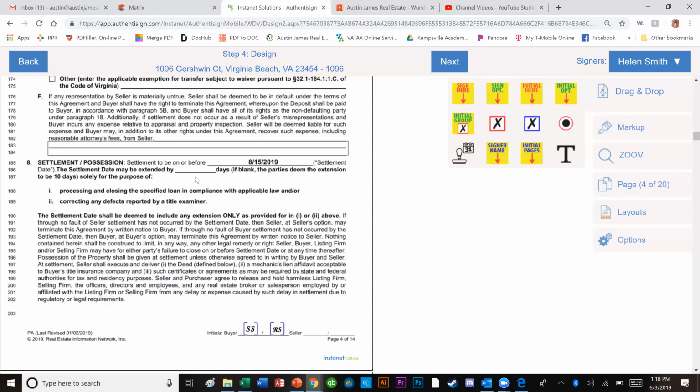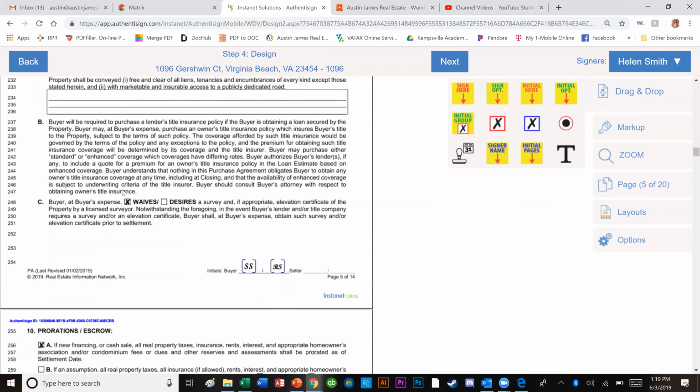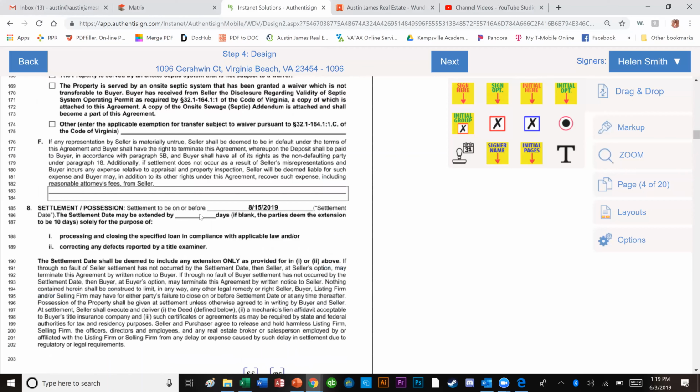This next thing right here, the settlement date may be extended by blank days if the parties, whatever, really it's automatically 10 days if we leave it blank, but we'll just leave it blank since the 10 days is fine. They waive a survey. Is that something you normally do, leave it blank? Well, yeah, since it's so long out. So I would leave it blank just because that technically brings it to 8/25 if need be. But usually if I'm on the buy side, I'll put down 10 days. But if it's blank, it's automatically 10 days.